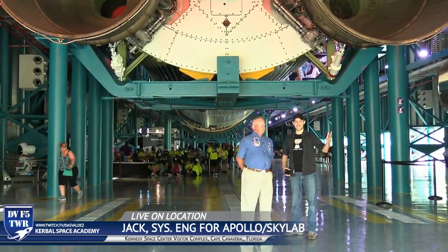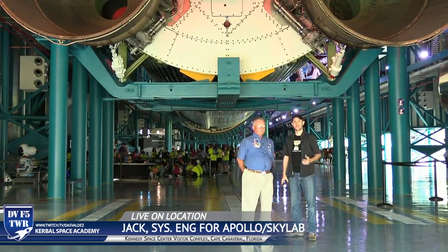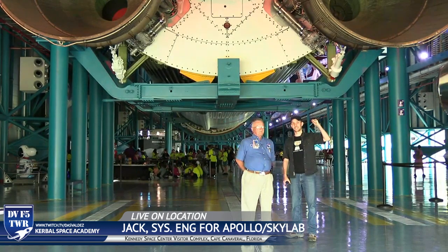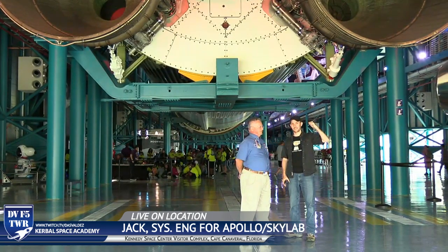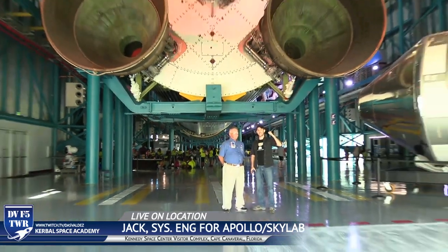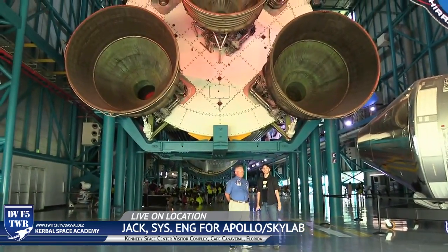You know me, I'm Das, and we are at the Kennedy Space Center Visitor Complex. Behind us here, you can see a piece of engineering that we are all fans of. We've got a Saturn V rocket, the business end of a Saturn V rocket, that we are going to be walking up and down today learning about so that we can build it in Kerbal Space Program.